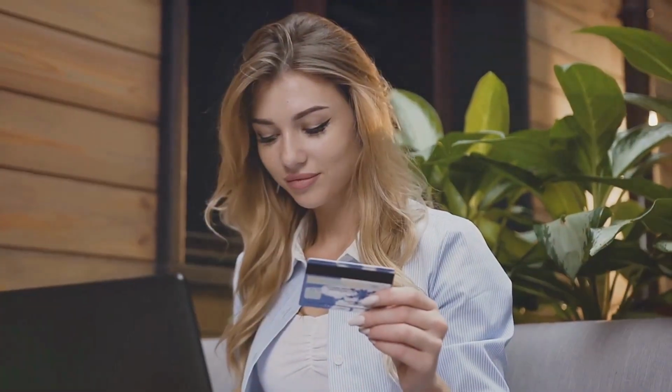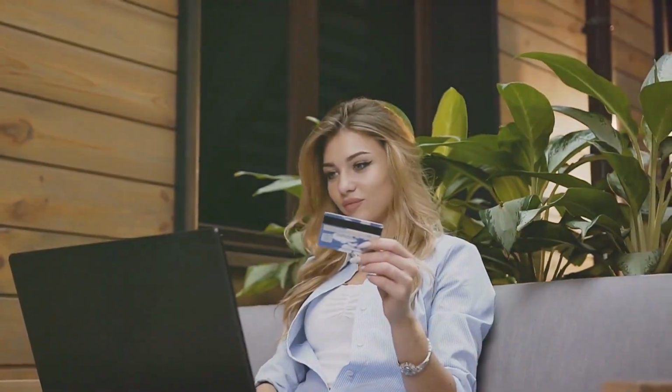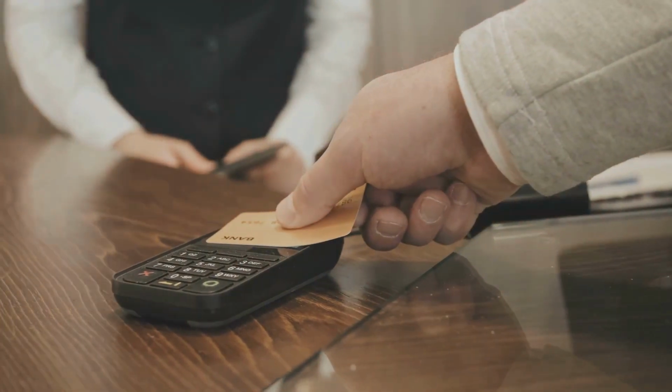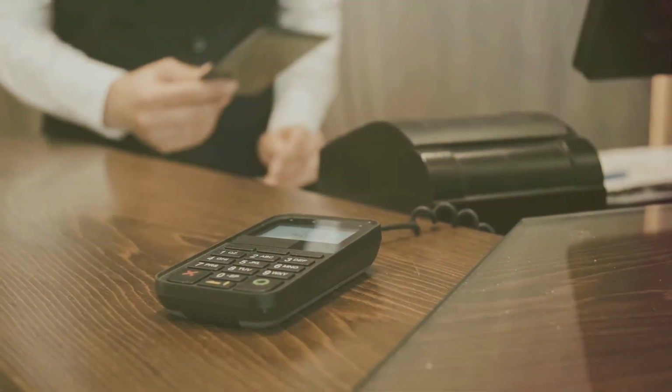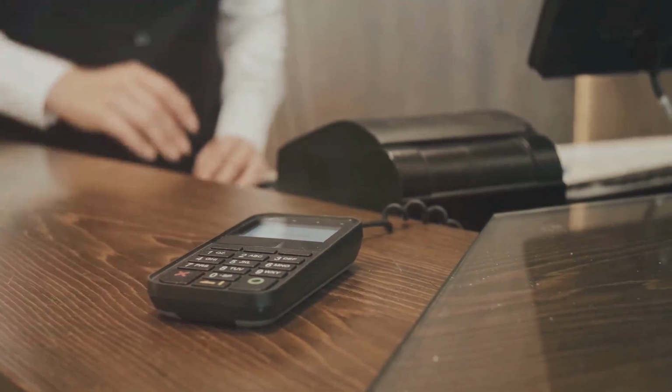The fourth tier is where we find premium credit cards. These cards are designed for those with excellent credit and come with high credit limits. They offer generous rewards programs and a plethora of benefits like airport lounge access, travel insurance, and concierge services. However, they also come with a hefty annual fee.